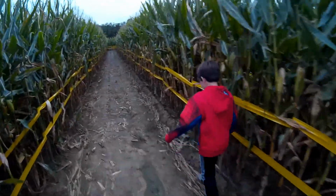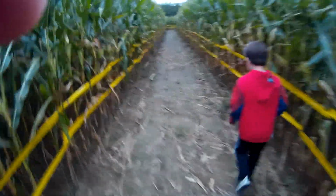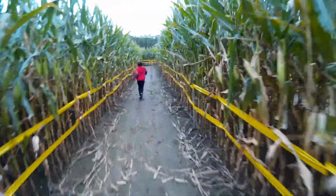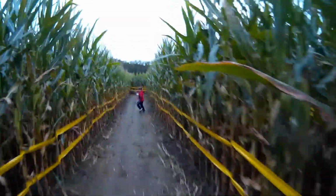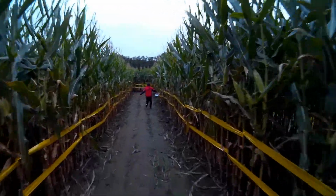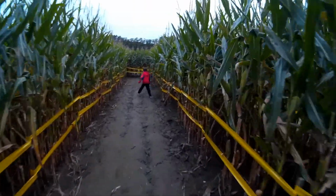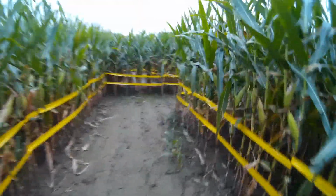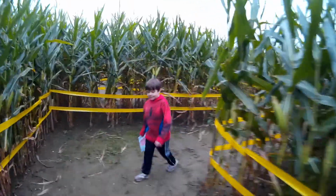I did bring flashlights because we might be in here so late, it's going to get dark. This is an actual corn maze. It's real corn. Look at that. You're not allowed to run. I feel like I'm in The Shining. This is very muddy. I shouldn't have worn my sneakers. I'm holding this. I'm not going to drop it. I'm safe.